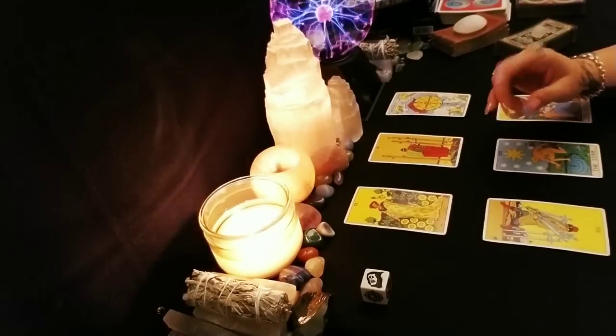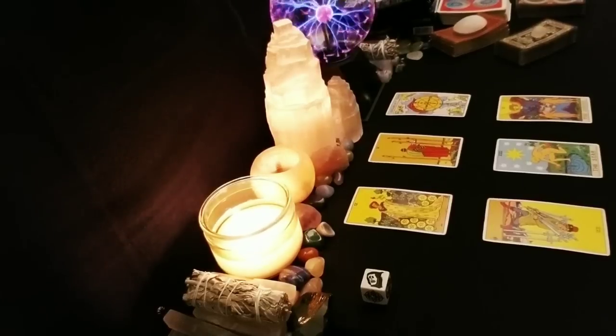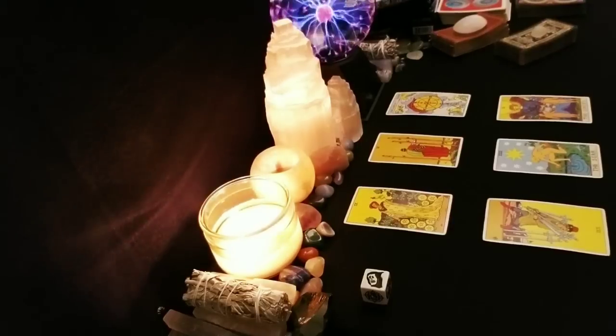So you may have noticed something with the dice that I have done: I basically picked cards that could be perceived as negative.